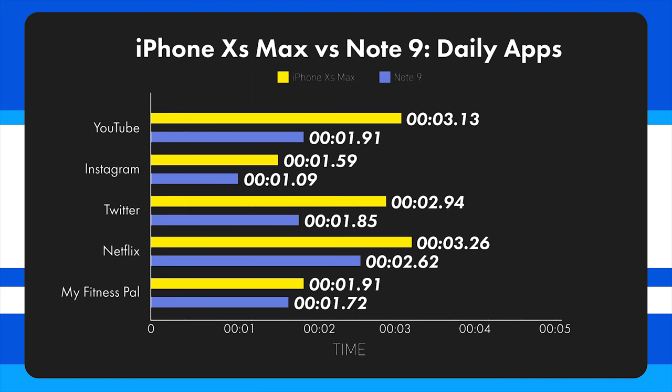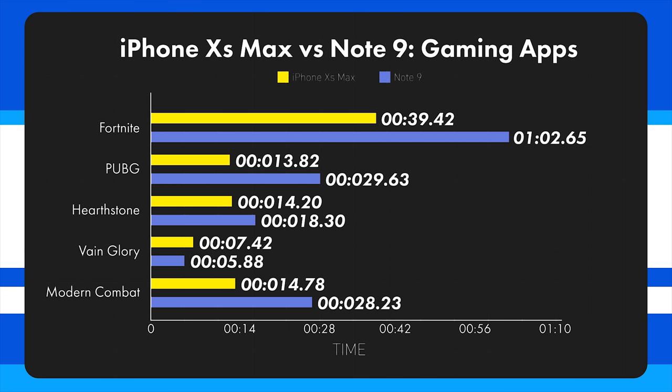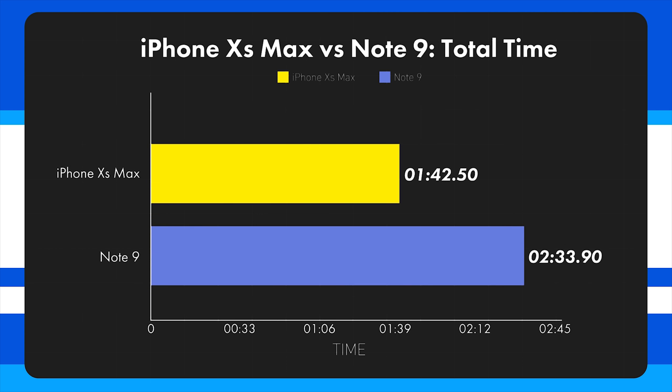For the first 5 daily use apps, the Note 9 really excelled here. It opened every single app faster than the iPhone XS Max. Now, the XS Max wasn't far behind in these daily use apps, usually trailing by about a second to a second and a half, depending on the app. But when it came down to the 3D app load times, not only did the iPhone XS Max make up the time it lost in the daily use apps, but it far exceeded the Note 9 with these heavy 3D applications. For total time, the iPhone XS Max made it in 1 minute, 42.5 seconds, while the Note 9 managed 2 minutes and 33.9 seconds.